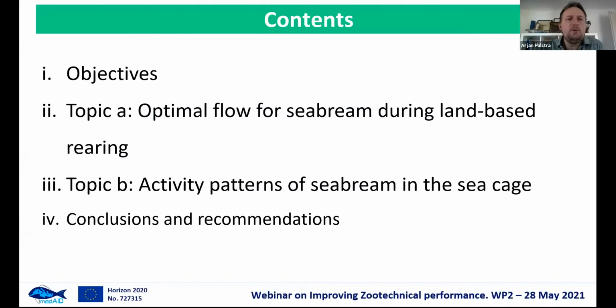So first I will start off shortly with the objectives of the study. And basically it's a study on two topics. First one is during land-based rearing to study optimal flow regimes. And secondly, how do seabream behave in the sea cage? So the activity patterns over the day and over the weeks. Finally, I will end with conclusions and recommendations and also some perspectives for the near future.